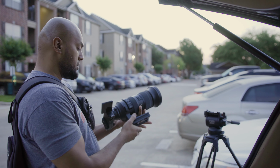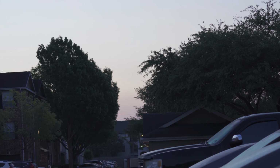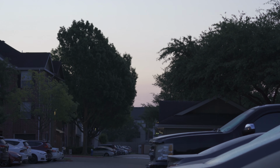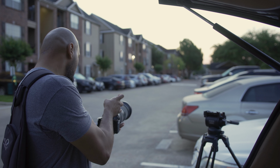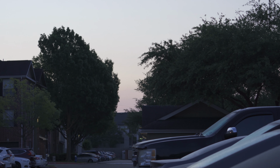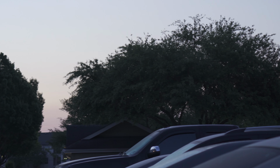What if I were to try to focus on something in the distance, right? So right now, this is 50mm or 60mm without stabilization. Just me trying to handhold it. I'm trying to pan and whatnot. Now, if I were to go ahead and turn on OIS, this is what this image would look like. Right away, I see the difference.